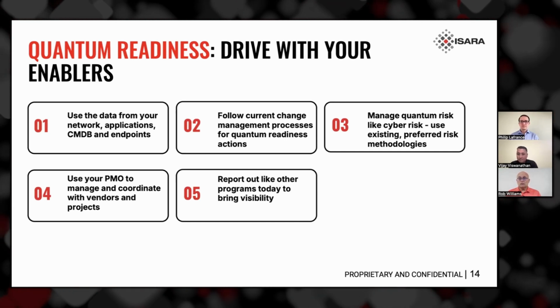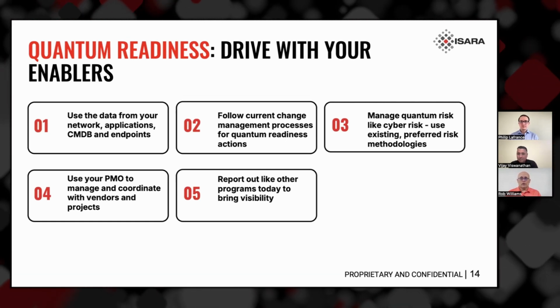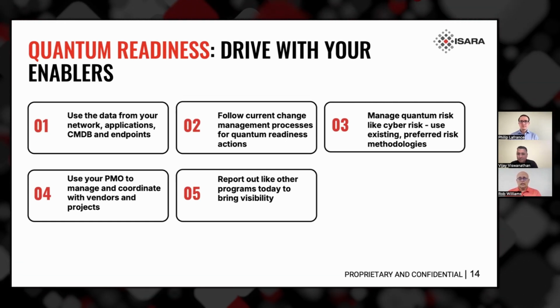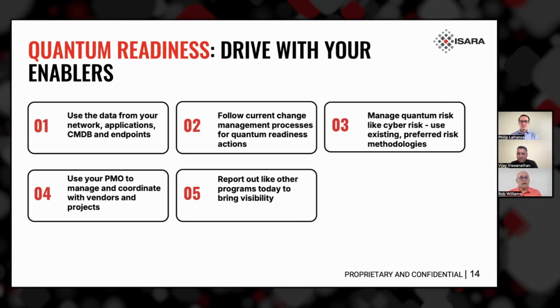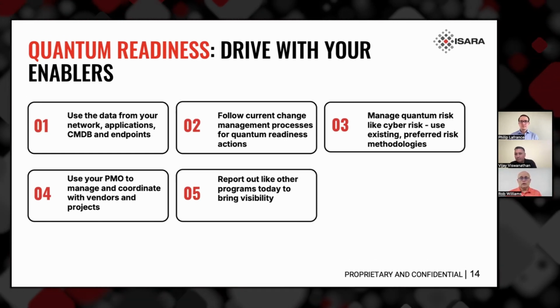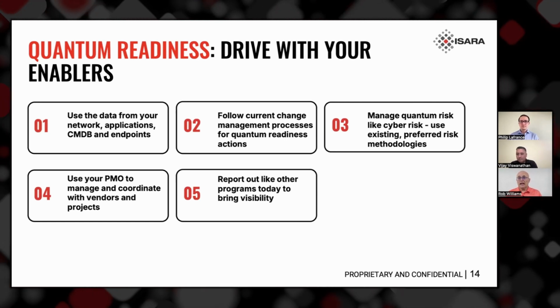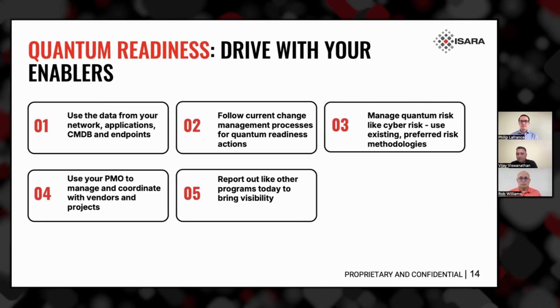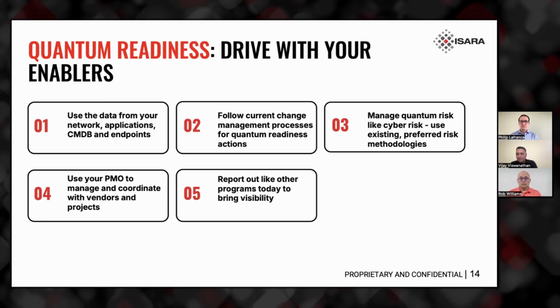You should manage your quantum risk like cyber risk. Use the existing preferred risk methodologies. So if you already know that you're responding to CVEs regularly, then you already know about managing cyber risk. Quantum risk is not being managed through things like CVEs, but it's there and it's coming, and you should be managing it like it is.